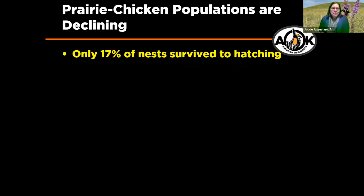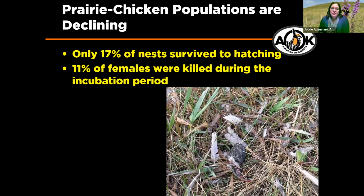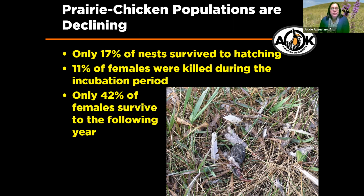Unfortunately, that doesn't always happen. Only 17% of nests survived until hatching. This was in the eastern population in the Flint Hills, but 11% of females were killed during the incubation period, and only 42% of females survived to the following year. To compare this, 55% of males survived to the following year. So females are getting eaten while they're on nests. And again, this is related to cover. If they don't have protection for the nest, they don't have protection for themselves, and they have trouble surviving.